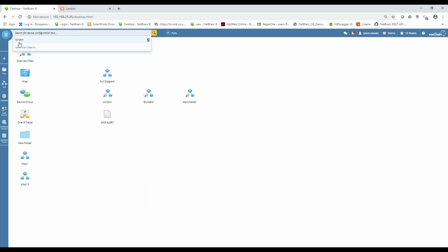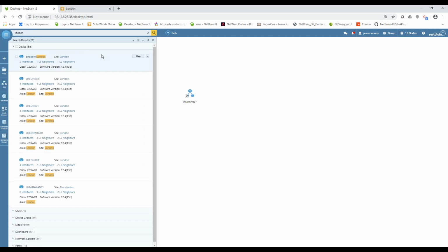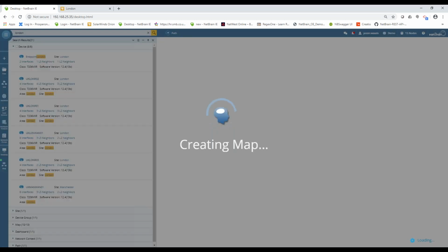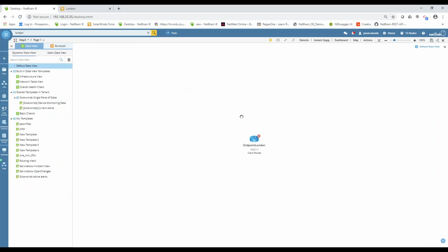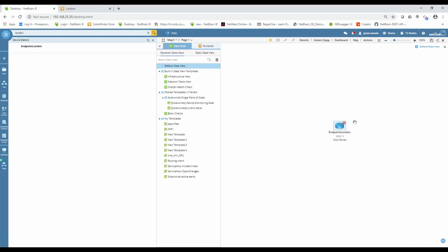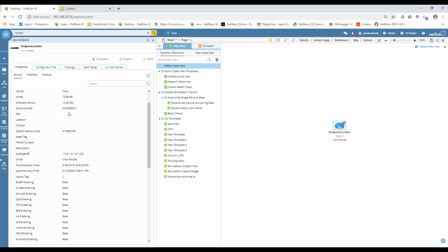From here, I'm just going to search for our devices in London. Here you can see in the left-hand pane, we have all our devices at our London site. I'm just going to add the top device and place this onto our dynamic map. Here you can see we have our first device on our diagram. Before I start extending the diagram, let me show you a lot of the important information we can get as well. Here we can see a lot of the property information for this particular device.